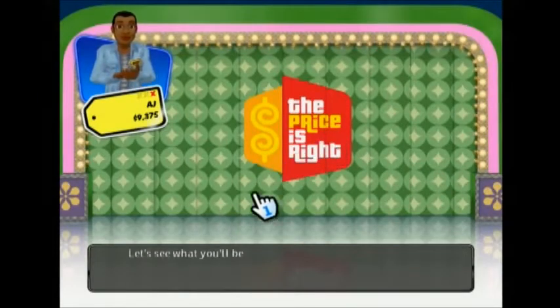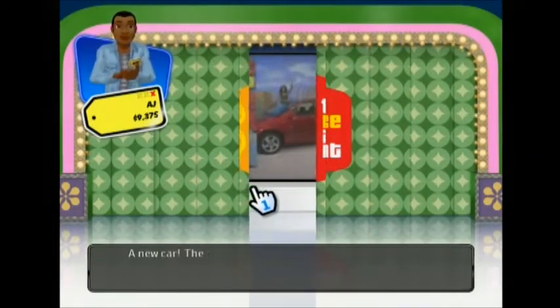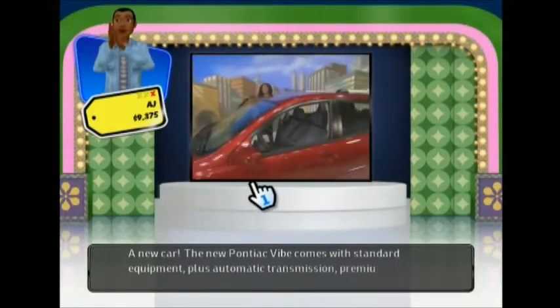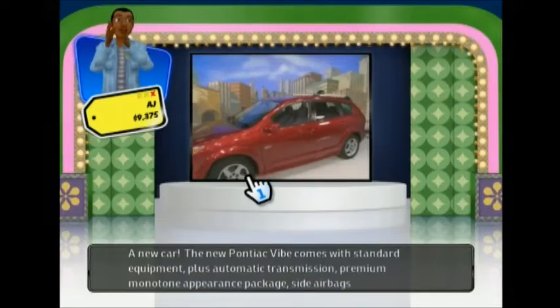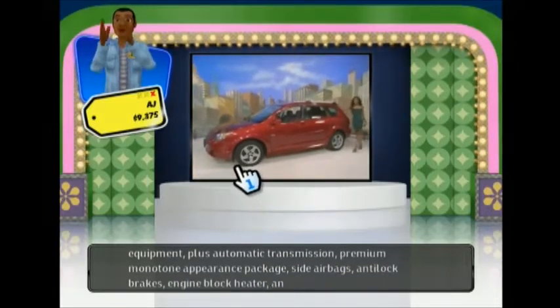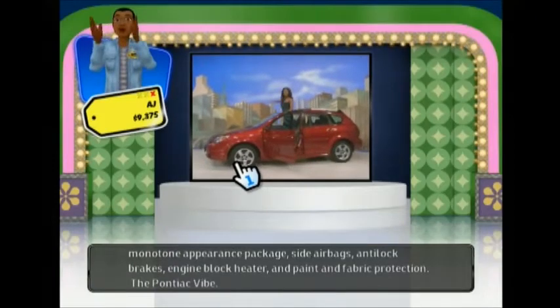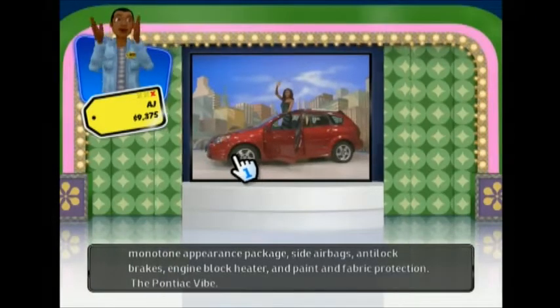Let's see what you'll be playing for. A new car! The new Pontiac Vibe comes with standard equipment plus automatic transmission, premium monotone appearance package, side airbags, anti-lock brakes, engine block heater, and paint and fabric protection. The Pontiac Vibe!